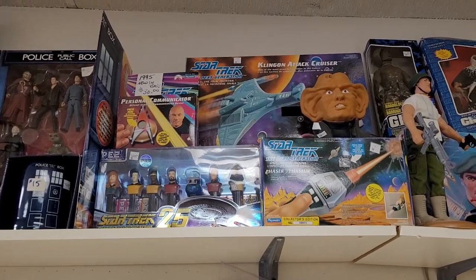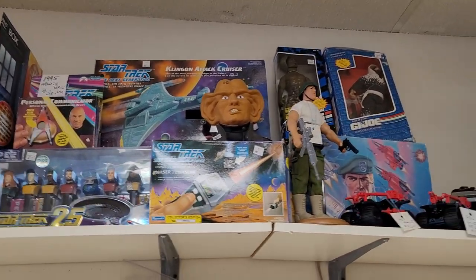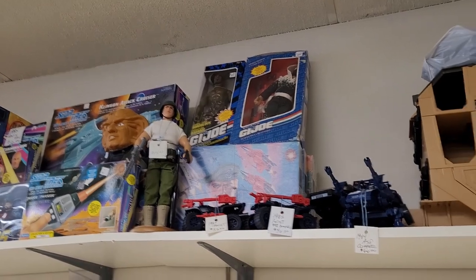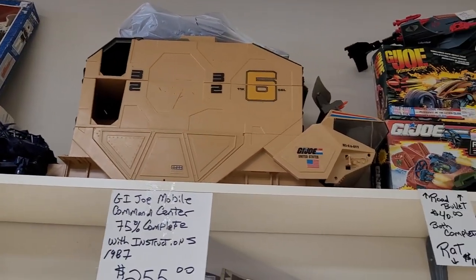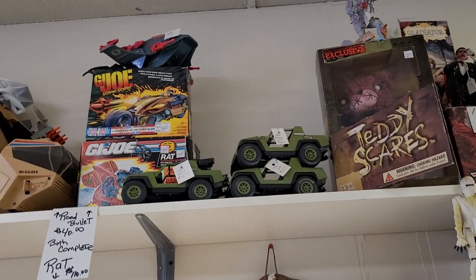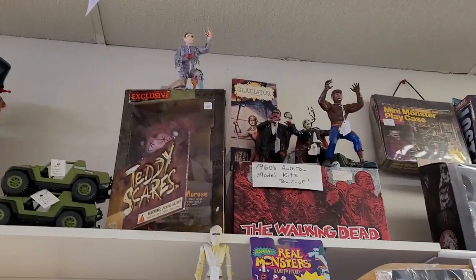That's pretty cool. I've got that Klingon Attack Cruiser in my basement at home, as well as the Phaser. It's cool to see the box artwork with it, though. Now, these shelves are pretty high up, so I apologize the angle's a little skewed here, guys. The shelf is probably 10 feet in the air, and I'm just over 6 foot, so I'm fully reaching upwards with my phone. Maybe 9 feet, but still, it's pretty tall.